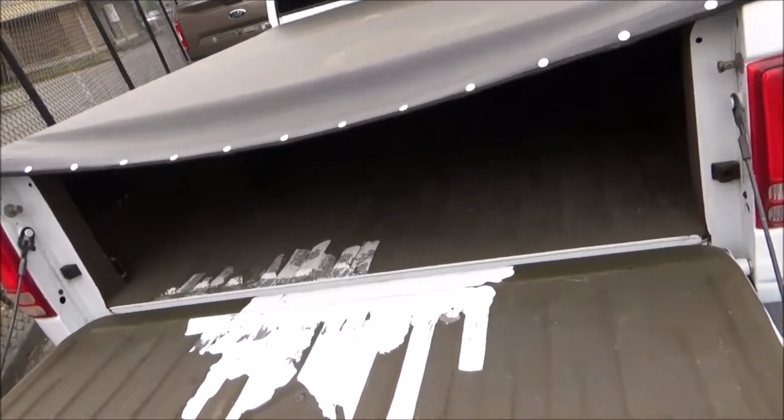The quad cab has a 5.5-foot bed with 38.1 cubic feet of space.